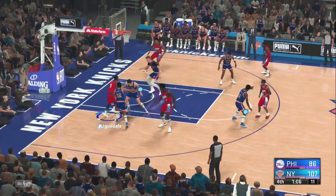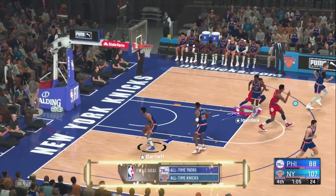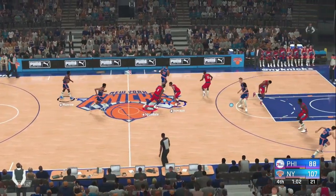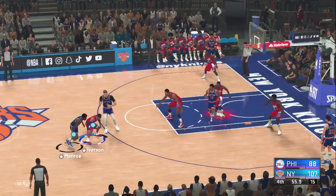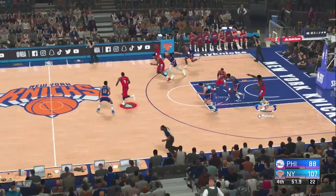Now here's Iguodala. Count that bucket. Wonderful work from Iguodala there. You sometimes forget just how skilled he is with the basketball. 1:04 left in the fourth quarter. Here's Monroe. Got a piece of it and stolen by Iverson.